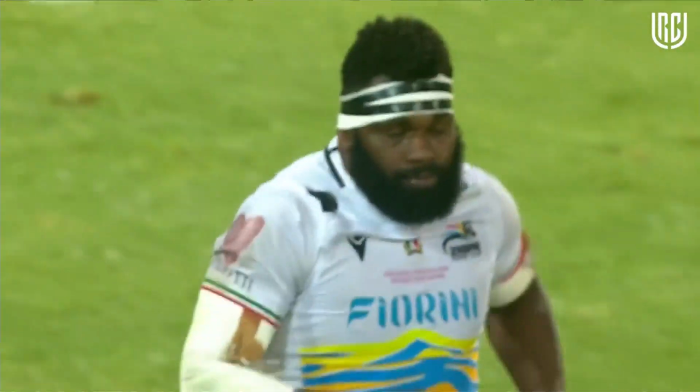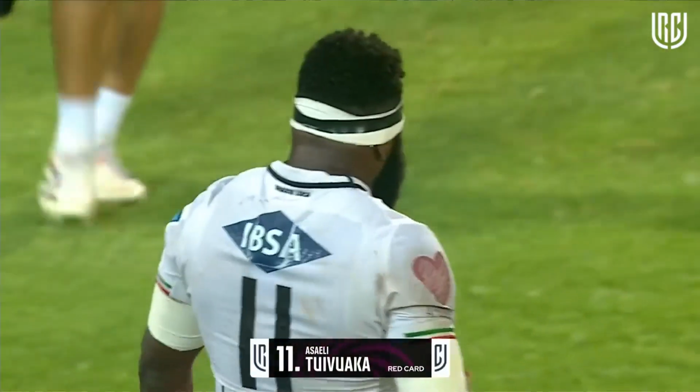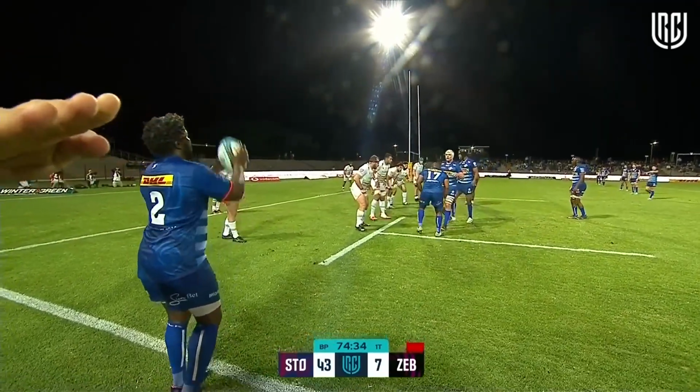Reviewed the footage, it's a swinging arm with force direct to the head. It's a red card. Yeah, so Asayeli Tuivuaka gets a red card and will almost certainly cop a suspension for that as well, for a swinging arm.